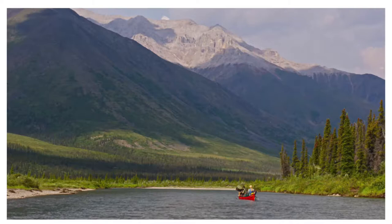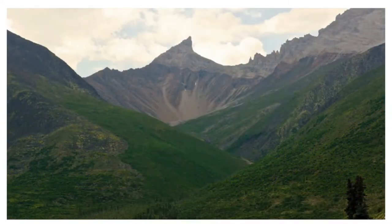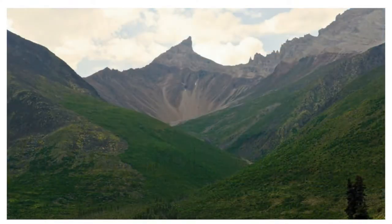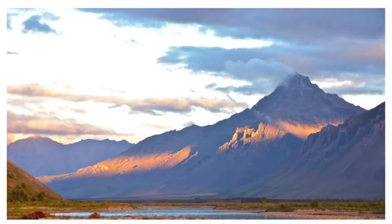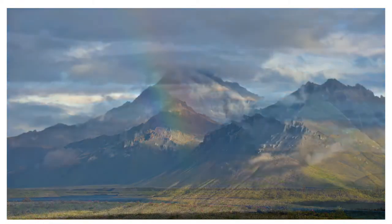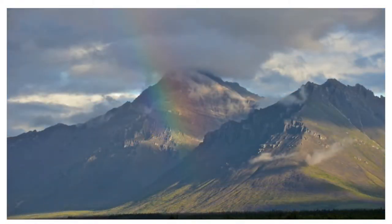I just have a few slides here of some of the country up there. The country changes quite dramatically from the upper Wind to the lower. And I love this one of the, sorry, it looks like a sort of witch's hat there on that mountain. Glorious sunsets. We were lucky in the weather. And this is the kind of country we were paddling through. As I say, no real portages. You could just sit and look at this glorious scenery.